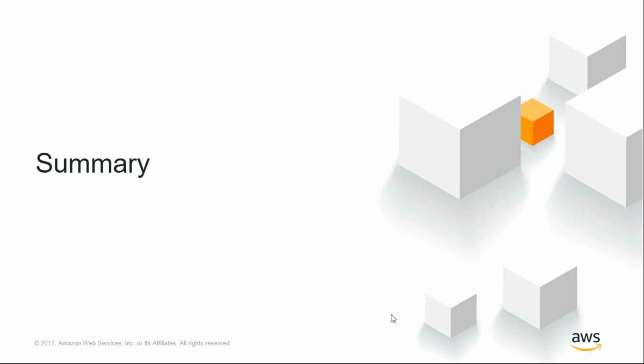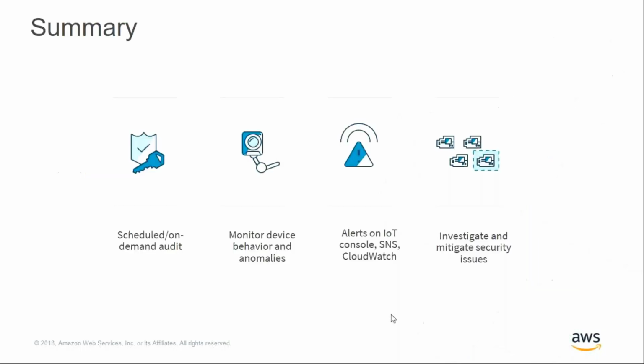In summary, using AWS IoT Device Defender, customers would be able to schedule or execute on-demand audits for certificates, policies, and devices, continuously monitor the device behavior through high-value security metrics and identify anomalies, receive alert on console, SNS, and CloudWatch with enough information to investigate and mitigate the issues.